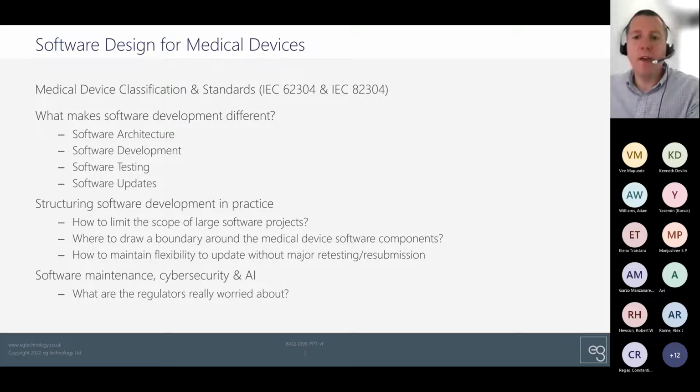As we'll see towards the end, the initial development is rapidly becoming not the biggest challenge because there's an increasing focus on ongoing maintenance and updates, and that needs particular careful consideration if you've got a connected medical device. We'll look at some of the most recent guidance in this area and hopefully illustrate how developments in regulatory issues such as cybersecurity and artificial intelligence can still link back to the same fundamental principles of risk management that form the cornerstone of the regulatory process.